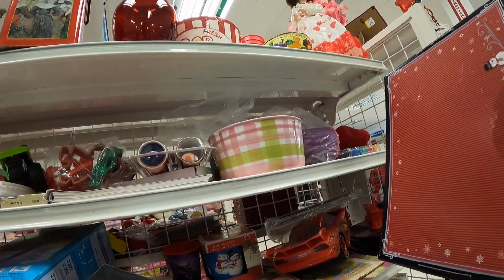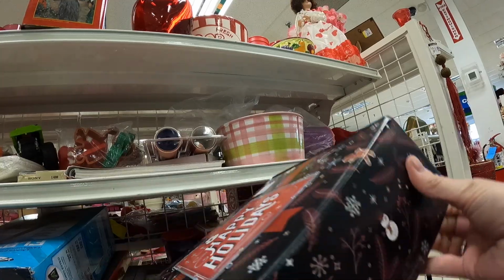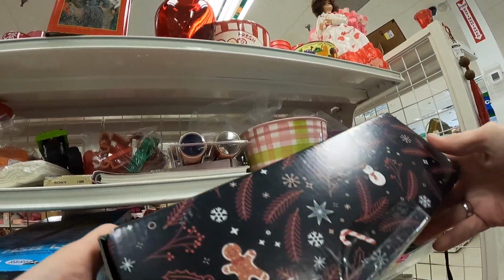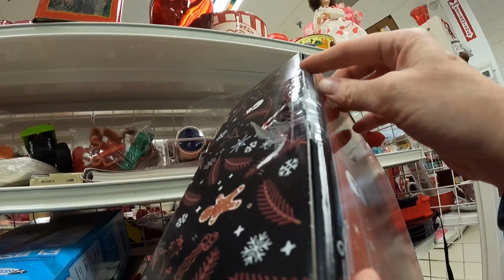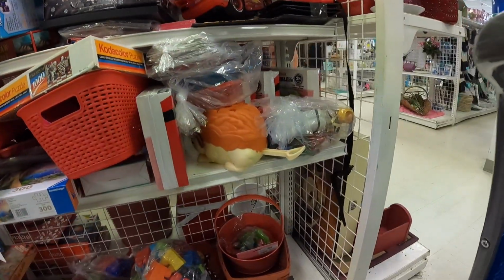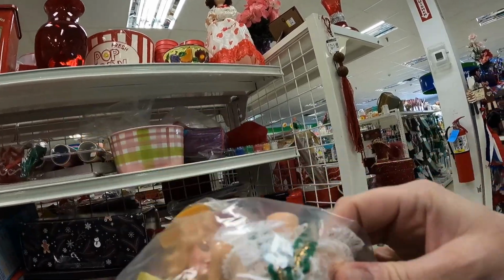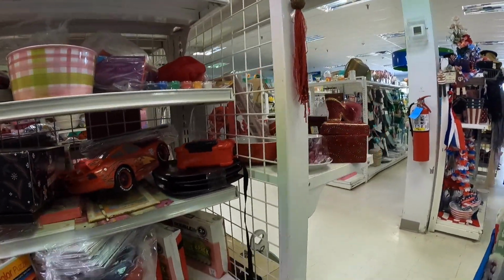This, I could not figure out what was in this box. I can't see any markings on it. Kept jiggling it around, couldn't tell, and it was totally taped shut. Like, it was double taped. I didn't want to totally ruin the box, but whoever's buying that is definitely going to have to ruin the box just to see what's in it because there's no other way to tell. Here's a bag of what appears to be Madame Alexander dolls. Some of them have heads broken off and whatnot, so they go back up on the shelf.